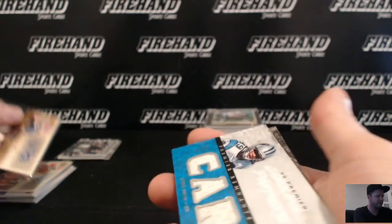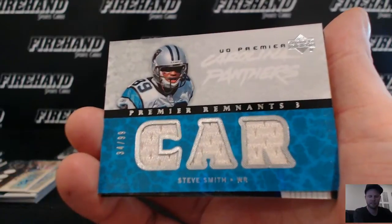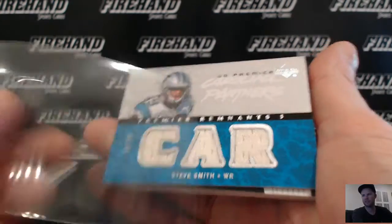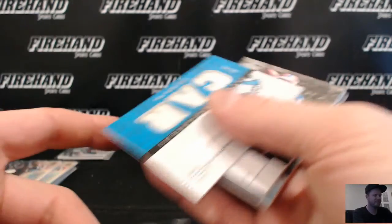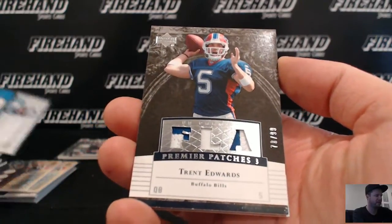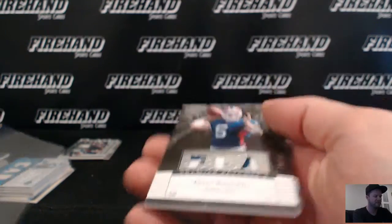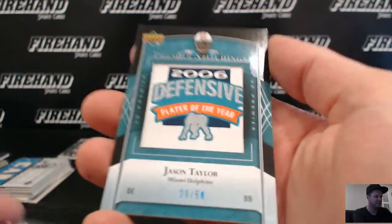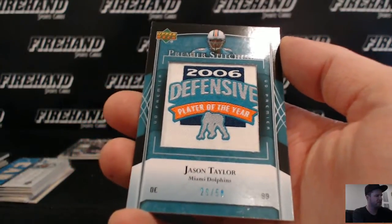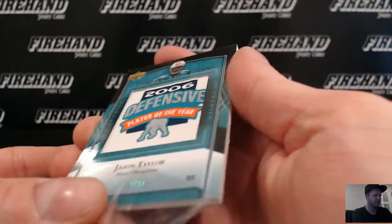Hey, there's a Panther. Steve Smith, 34 of 99. John G. All In. And for the Bills, Trent Edwards, triple patch, 78 of 99. And for S.M. Kelly, Jason Taylor, Defensive Player of the Year, 2006 for the Dolphins. Carl with a K. Thanks.